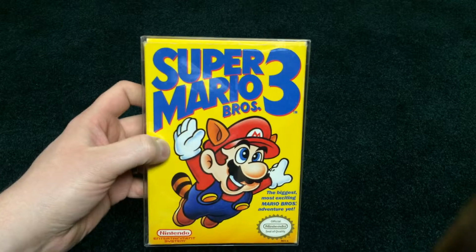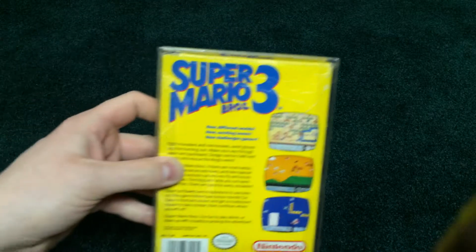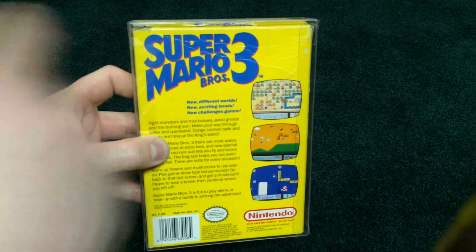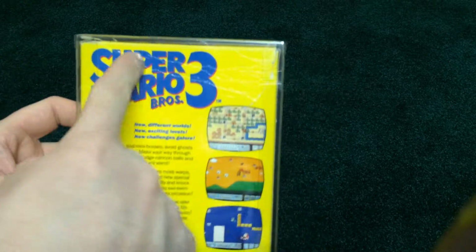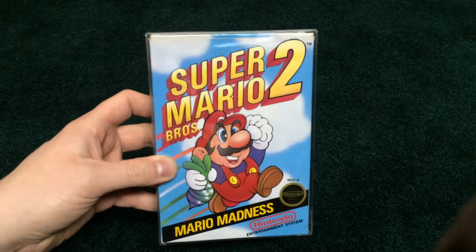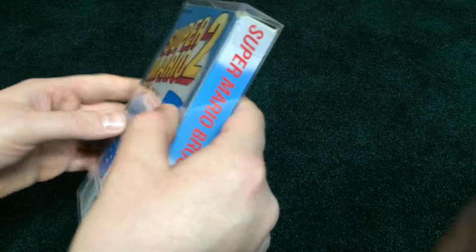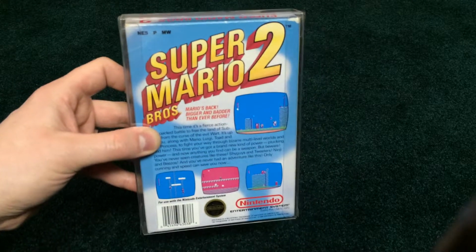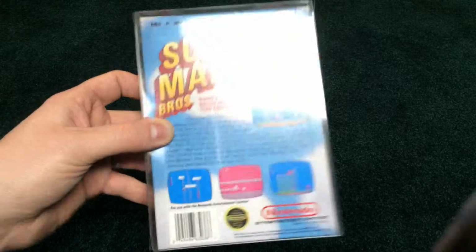Super Mario Bros. 3. Obviously, everyone has this guy. Everyone loves it. Great game. Box is pretty beat up, has a tear here, and a lot of creasing on the back. No big loss. Mario 2, love that game. That's a really nice box too, actually. Not quite as common as Mario 3, but still pretty common, obviously.